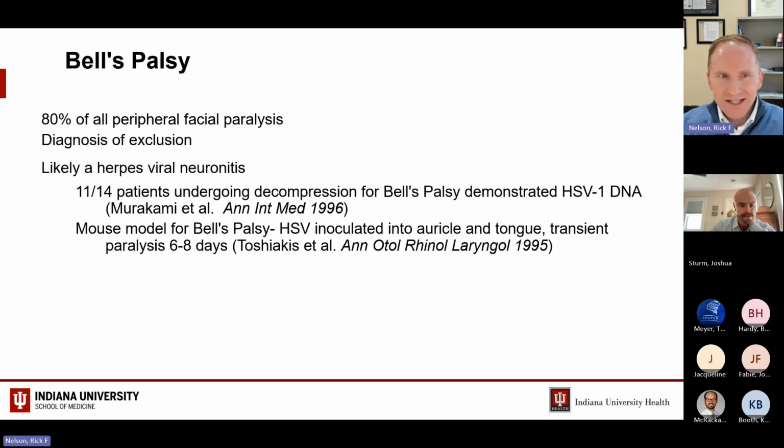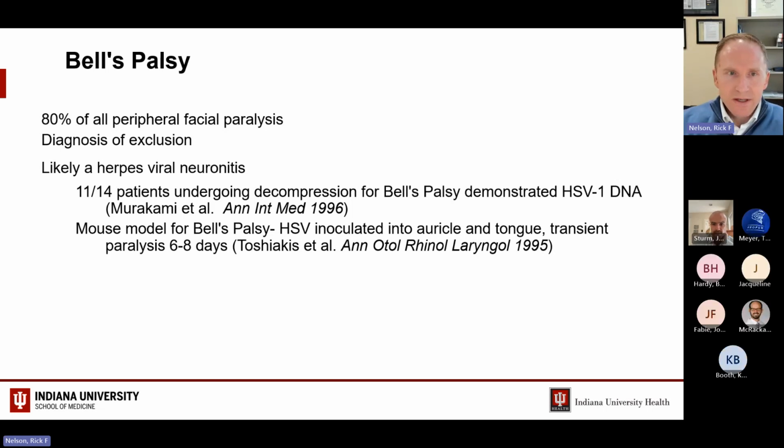This was back from the 90s when people used PCR to identify the viral DNA around the nerve. And also using mouse models where they inoculate the mice with HSV, they get facial paralysis. So most people, I think, feel that this is most likely the cause.